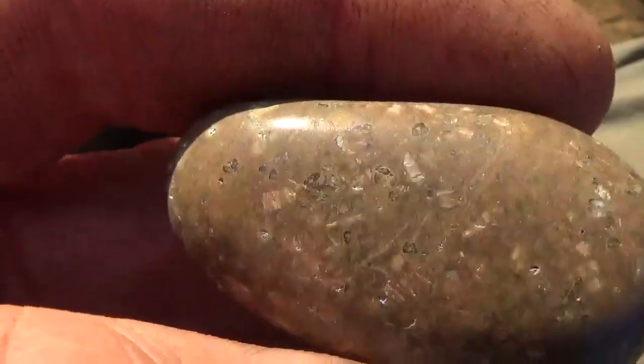Now this is one that somebody asked me, is it a pudding stone? So, had to go check out some Michigan rocks, and I have no idea. But this is what this one looks like.